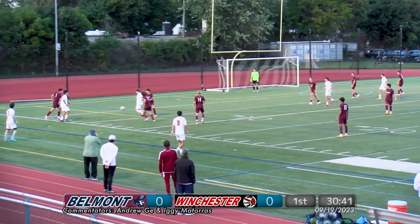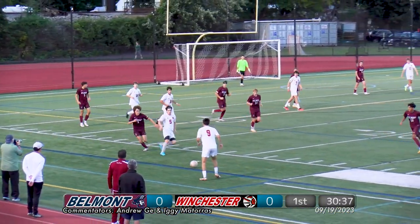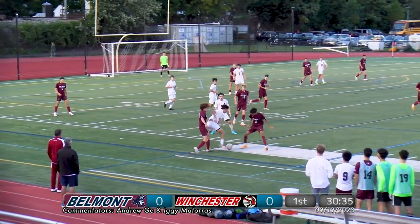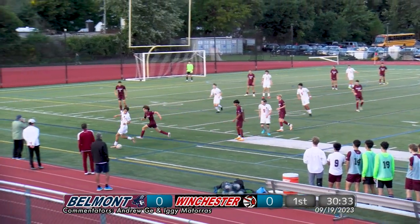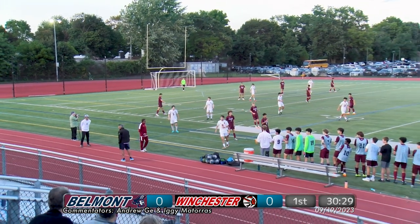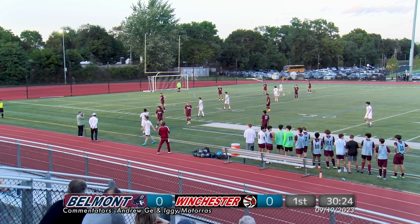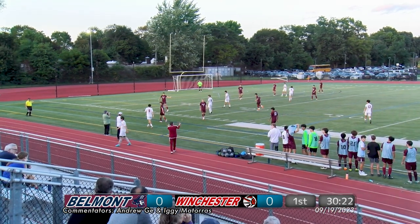And throws it in to number 10. Number 5 takes it, battling with Alex Cook, number 9. What can he do? Oh, he's a very creative player. And he kicks it right into Satchel Kendrick. Great block there.